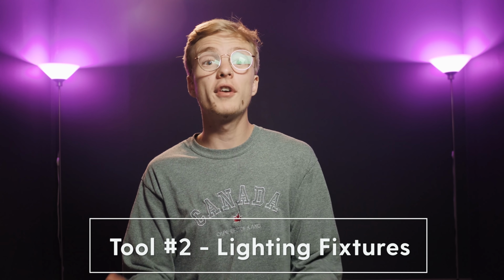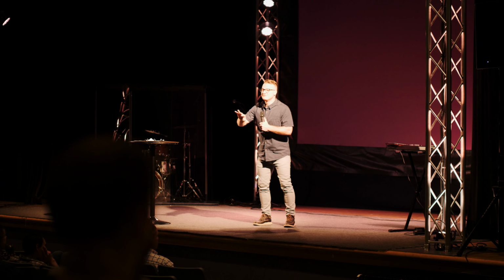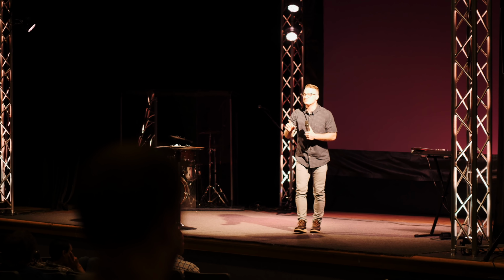Next, the next part of lighting is your lighting fixtures. So first, you are going to need ellipsoidal spotlights to front light subjects such as your pastors, worship leaders, and band members. The number of spotlights that you use really depends on how many different zones of the stage you want to have control over.